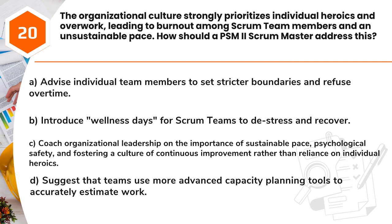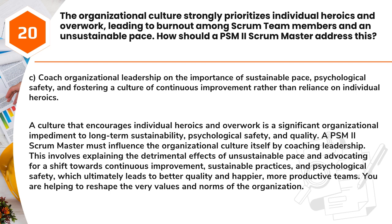C. Coach organizational leadership on the importance of sustainable pace, psychological safety, and fostering a culture of continuous improvement rather than reliance on individual heroics. D. Suggest that teams use more advanced capacity planning tools to accurately estimate work. Answer. C. Coach organizational leadership on the importance of sustainable pace, psychological safety, and fostering a culture of continuous improvement rather than reliance on individual heroics.